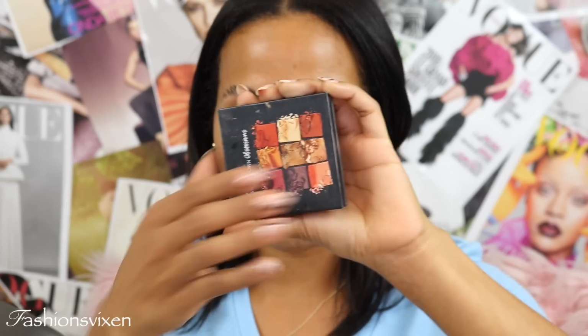This doesn't have any light brown shadows, so I'm picking up the Huda Beauty Warm Brown Obsessions. Even though this looks like it has green on it, it really doesn't. So I'm just taking the lightest shade and mixing it with this brown. Obviously, those are the two that I always use. I really want this to look nice and bright.